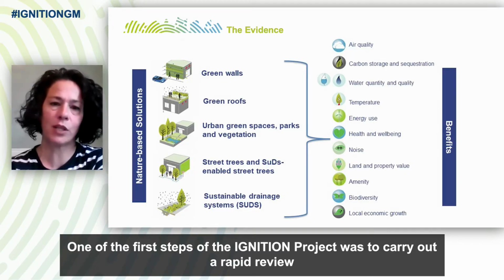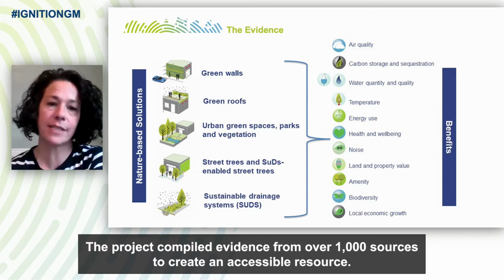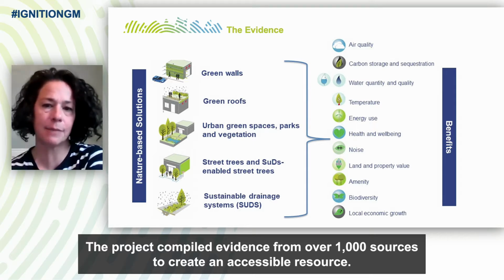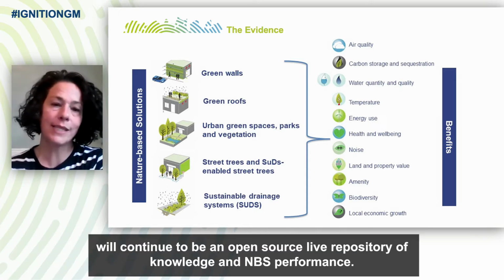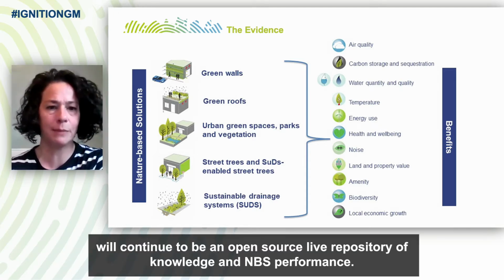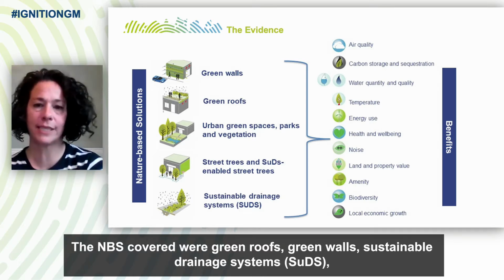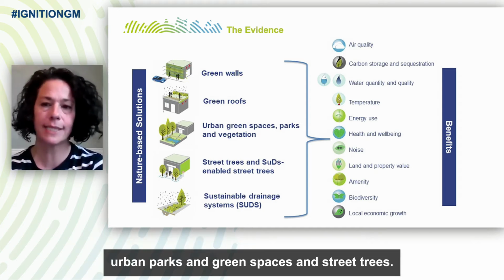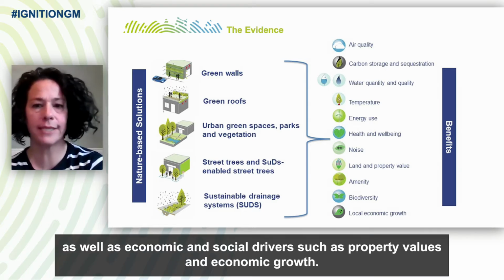One of the first steps of the Ignition project was to carry out a rapid review of existing scientific evidence surrounding the benefits of nature-based solutions. The project compiled evidence from over 1,000 sources to create an accessible resource. The Ignition evidence base on urban nature-based solutions will continue to be an open source live repository of knowledge on NBS performance. The NBS covered were green roofs, green walls, sustainable drainage systems or SuDS, urban parks and green spaces, and street trees. And the benefits cover key climate resilience factors, such as water quantity and temperature, as well as economic and social drivers, such as property value and economic growth.